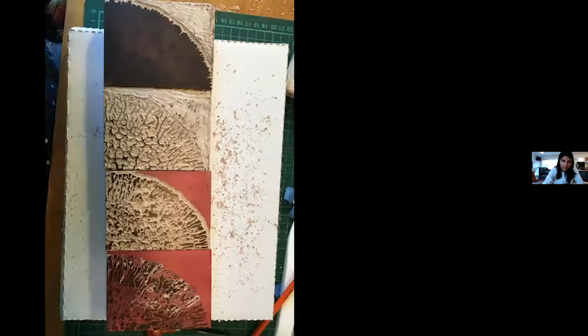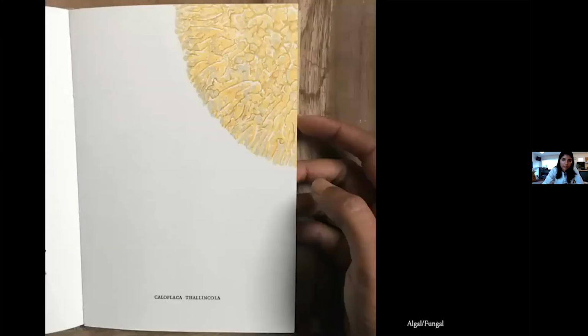So this is another series of blocks that I used to print this type of lichen that I've seen on coastal rocks a lot here in Norway, although they're much more orange here.